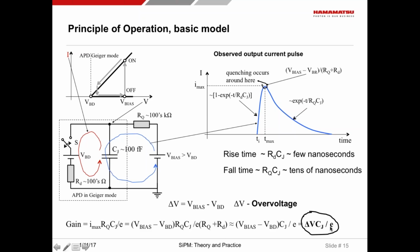What I find surprising is that the gain is independent of the quenching resistance. However, the value of the quenching resistor is very important. If the value is too low, it is possible that the microcell would not be able to quench itself. So care has to be taken in choosing the correct value, and the choice here will be made by the manufacturer of the correct value of RQ, not the user. We don't have control over that.